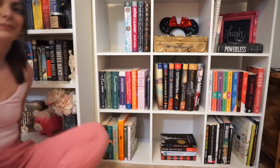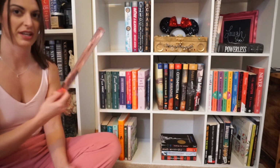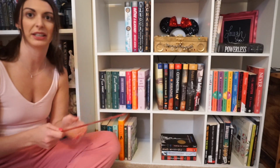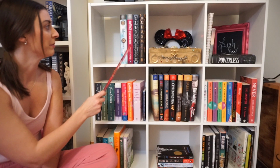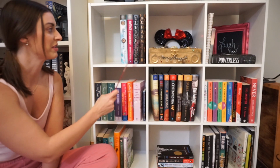And then welcome to my TBR shelf. So up here is usually where I put my monthly TBR or books that I want to get to immediately. So we have Ruthless Vows, Bookshelves and Blackbird, Ledge and Chasm, which are part of the same series, so 1 and 2.